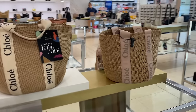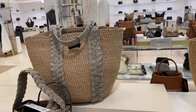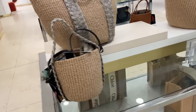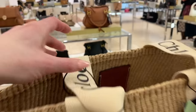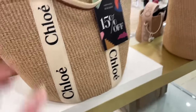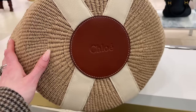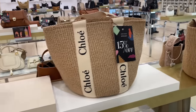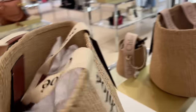And we're finishing up with Chloe versions of the basket bags. I think I'm going to do the review on the best basket bags. Like, I totally am going to do that. We have a little leather plaque here, saying that every single basket bag by Chloe is woven by hand. And I really like also that bottom, leather bottom with a Chloe embossing. Nice and sturdy.